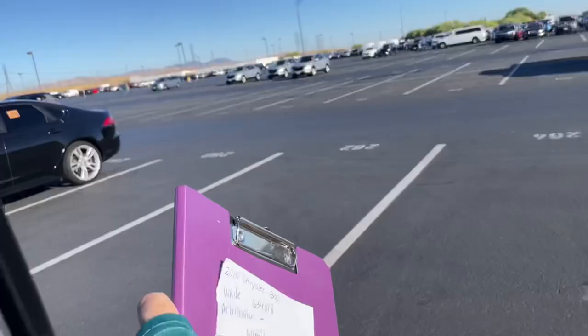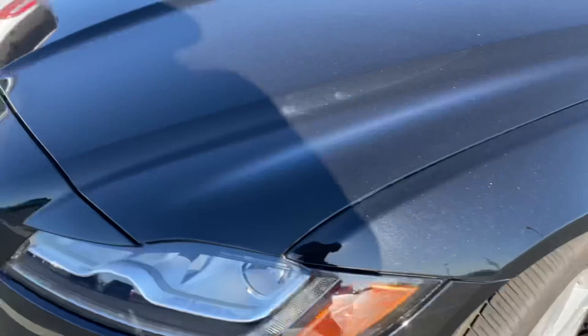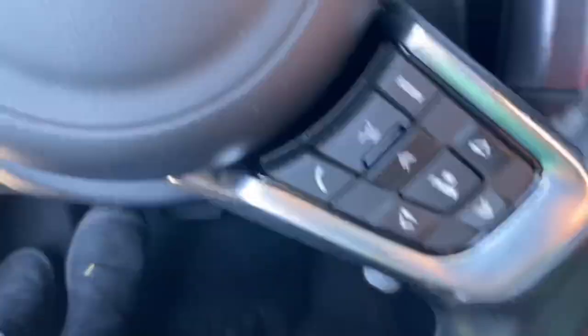We only drove a few feet and we noticed this car here, and it just so happens to be the car that we're looking for. So quickly check the tires. They're good. And of course the keys are always inside.